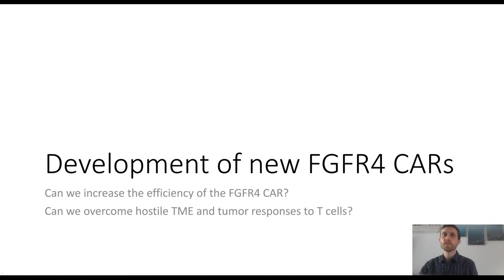My role in this project was to improve upon the previous CARs by screening new binding domains for FGFR4. I set out to answer whether we could increase the efficacy of the FGFR4 CAR, and if this would be sufficient to overcome the immunosuppressive tumor microenvironment.